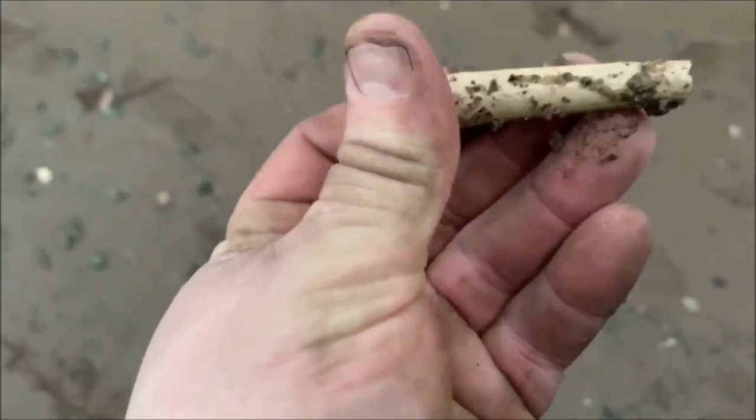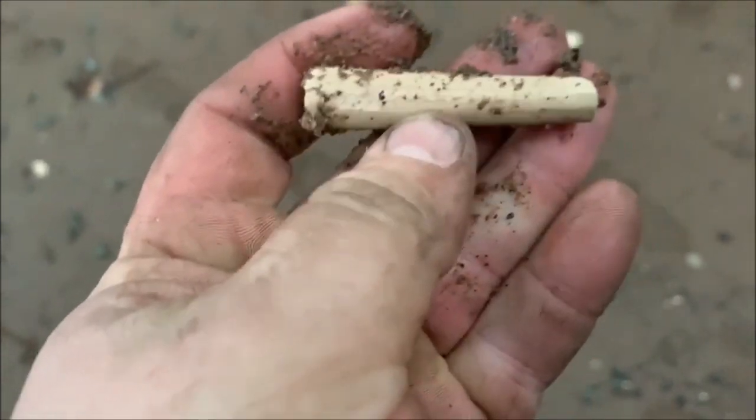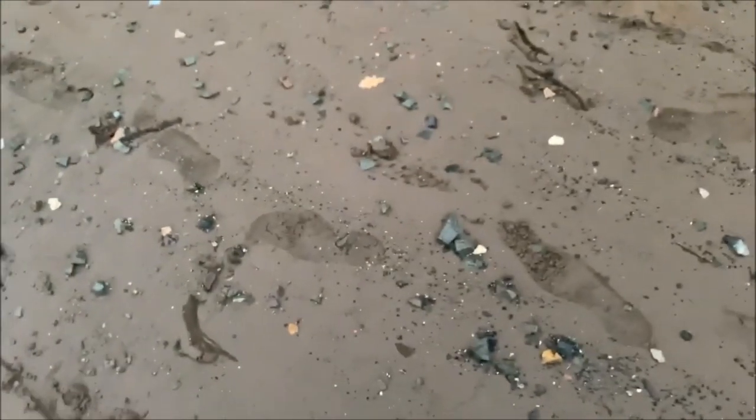Well, another bit of a clay pipe. Will it have a name on it? Blank again. Nope, it's not. Finally one with a name on it. Possibly a Christie.